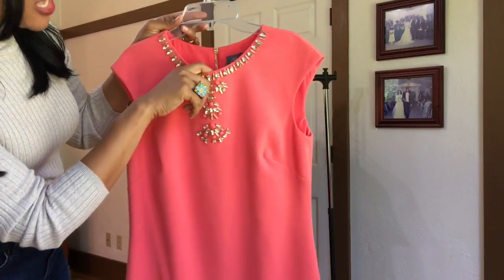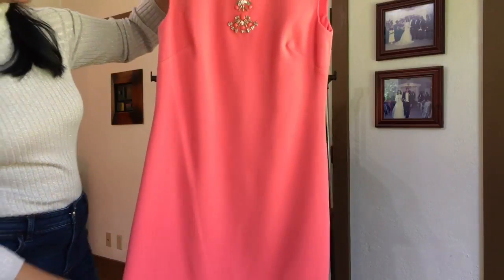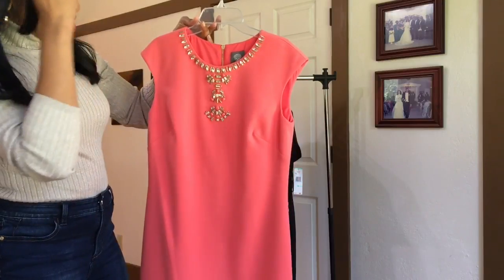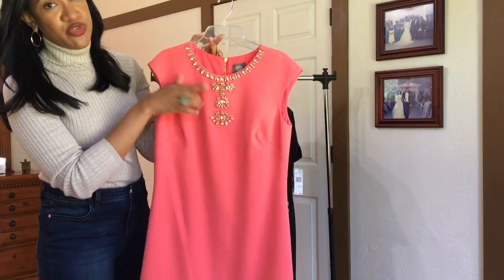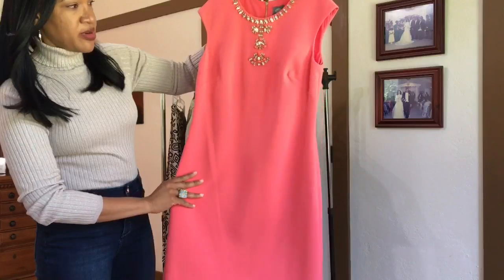And then last but not least, look at this bling bling. Hello, this is a Vince Camuto. This is perfect for spring. This is what I mean by I thrift for all seasons. I don't thrift for the current season because this is going to be perfect for next spring and summer. I just got to find the perfect shoe because you just can't wear any kind of shoe with this type of dress.